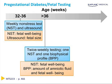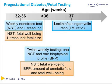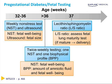The NSTs, again, are for fetal well-being, and the biophysical profile also looks at fetal well-being but can assess the amniotic fluid, which can be abnormal in women who have diabetes. At 37 weeks, if the patient is very poorly controlled or there are other conditions, we can consider ordering a lecithin to sphingomyelin ratio, or one of the other tests for fetal lung maturity, which can be used to determine if an induction of labor could be safely achieved without placing the infant at risk for respiratory distress syndrome.